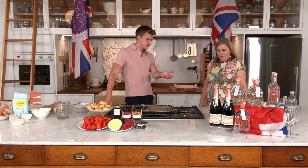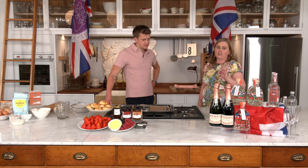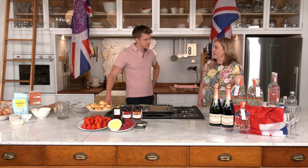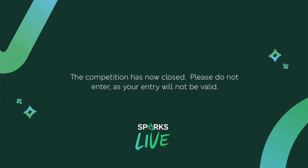And you've got one of your lovely products with you tonight. Yep. So this is a new one that came out back in April. This is our British Strawberry Gin Liqueur. Summer in a glass. Well, I can't wait to try it. Before that, competition. You've got a couple of minutes left, and then competition is closed, and the winners will be announced tonight. Little reminder on the screen there for you now about how to enter.